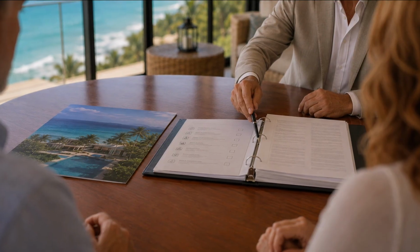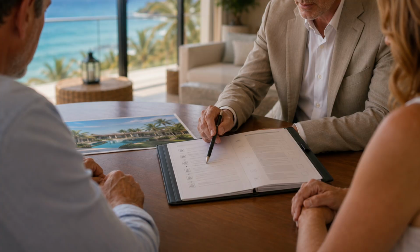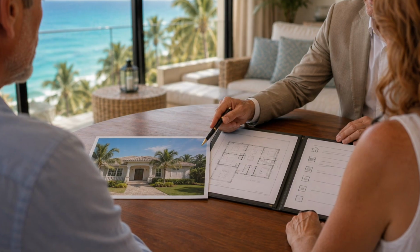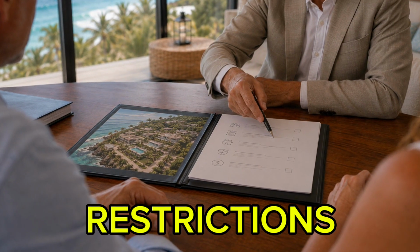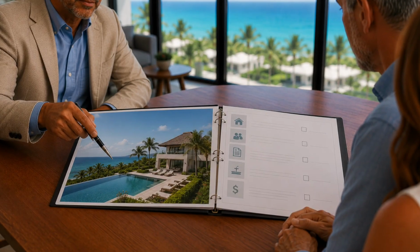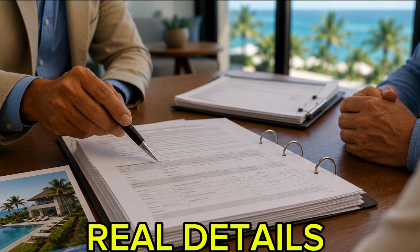The first thing to verify is the property itself. That means you are not just looking at the photos. You want to understand what is actually being sold. Is it a condo? Is it a house? Is it land? Is it part of a development? Are there shared areas, HOA rules, restrictions, or future costs connected to it? This matters because the beautiful version of the property is what you see in the listing. The real version is what appears in the paperwork.